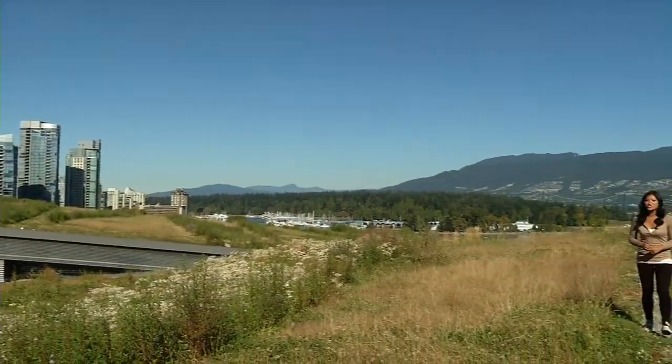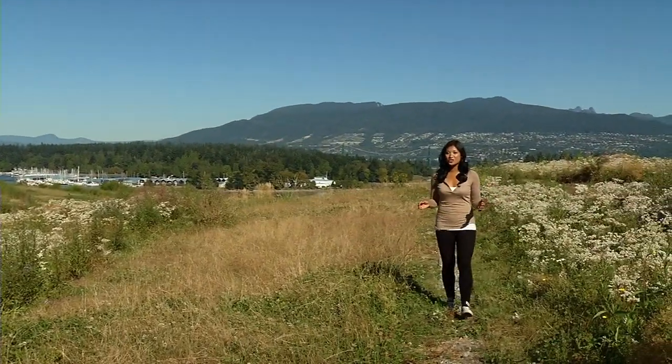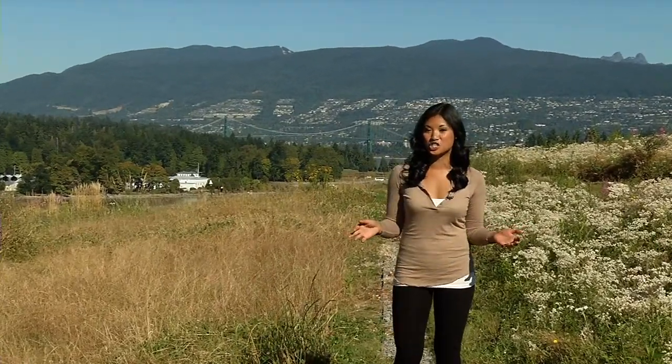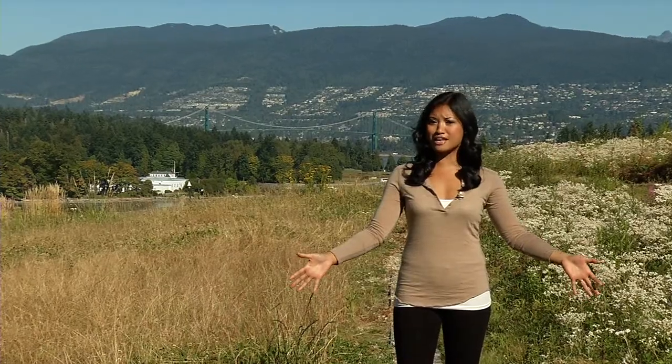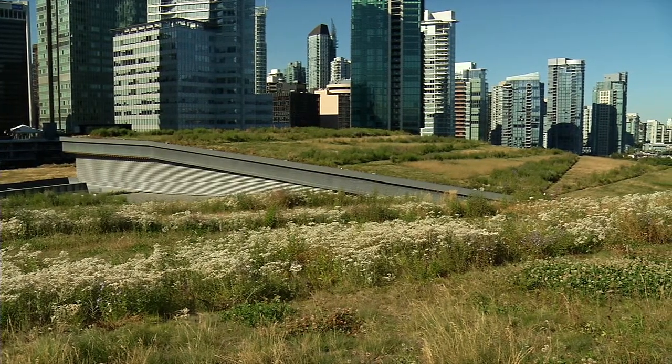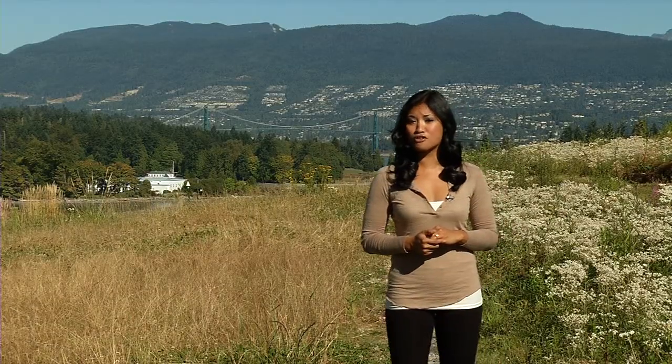The Vancouver Convention Centre is not only a landmark in Vancouver, but since its construction has been recognized for its many green initiatives, especially this one, what I'm standing on right now, called the Living Roof. And today I find out how it's maintained. Good thing I'm not afraid of heights.